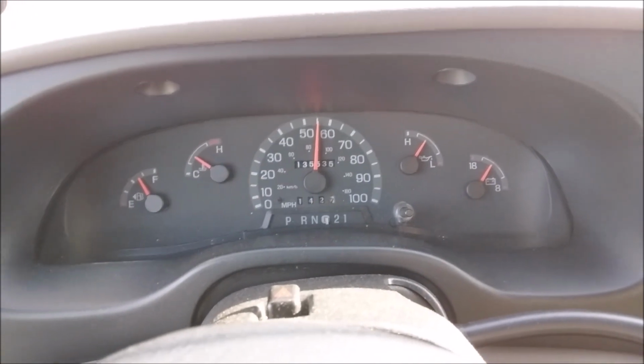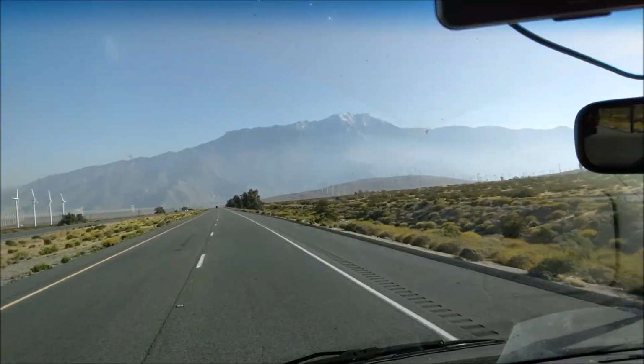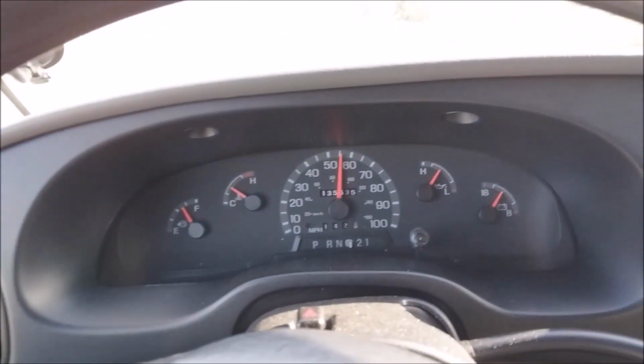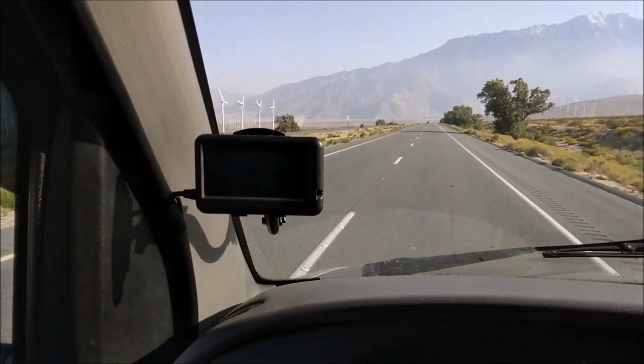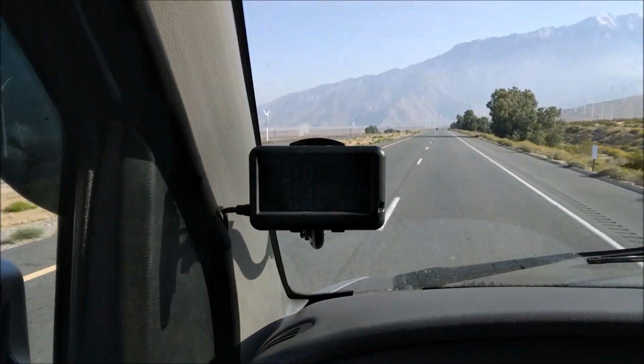Speedometer is reading 55. GPS is 60. So that's with the bigger tires and no re-gear. The speedometer's off, and at 60 miles per hour, I'm only turning at under 1700 RPM.